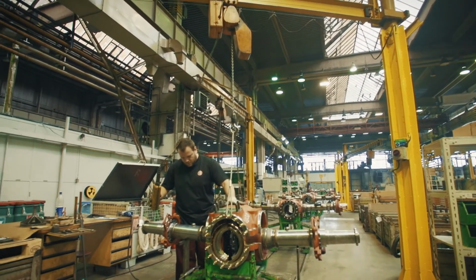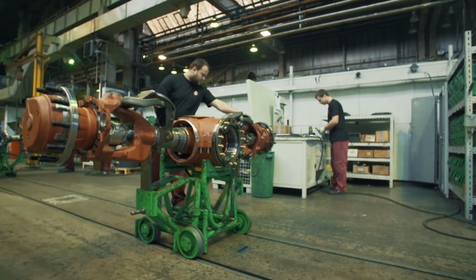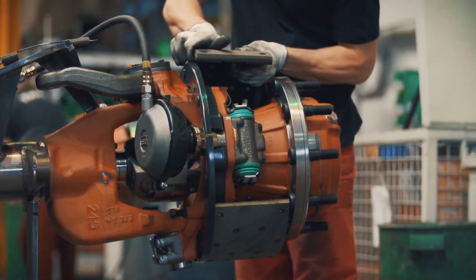The unique Tatra chassis concept is based on a central backbone tube with swinging half axles. This modular system makes it possible to produce vehicles with up to 8 axles.